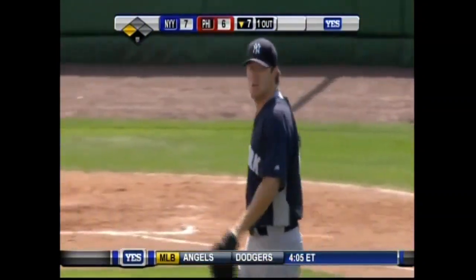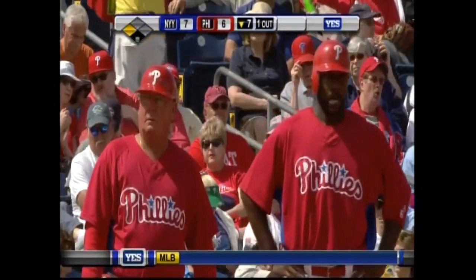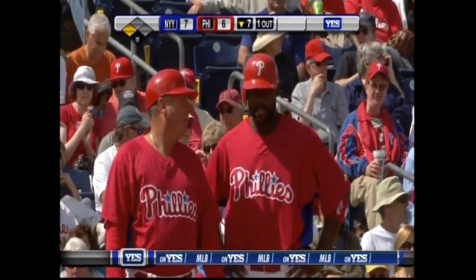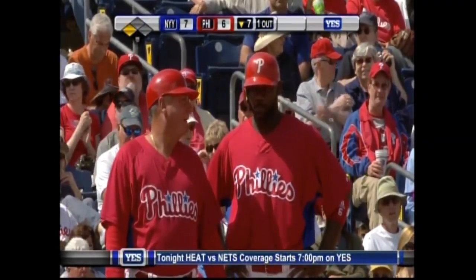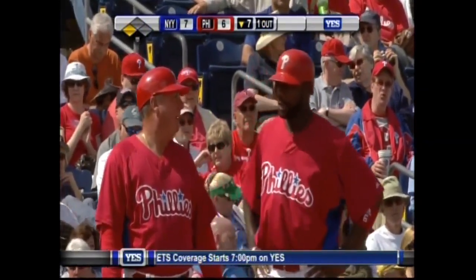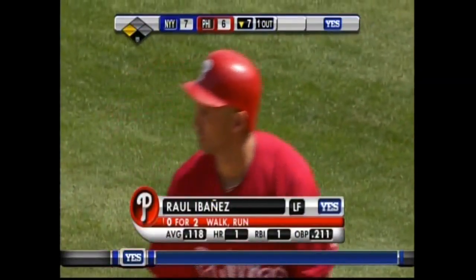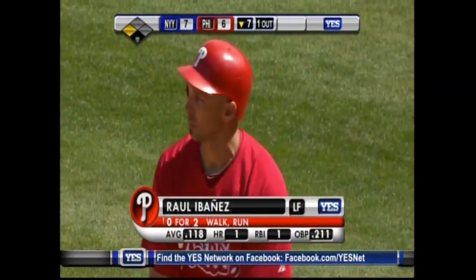I'll tell you what, Dobbs got that up in the breeze, and it carried all the way to the warning track, and I didn't think he hit it that well. Raul Ibanez will have a chance to tie this game up or more. All he needs is a sac fly or a base hit to get Ryan Howard in from third.